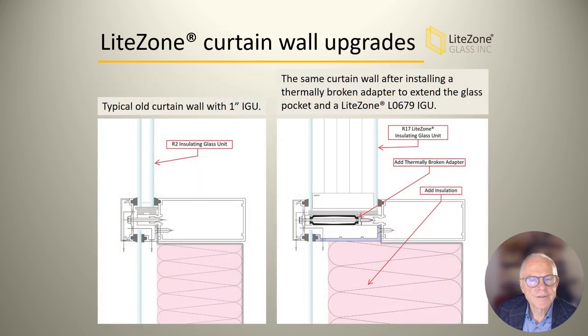Here's an idea of something we can do to dramatically improve the energy efficiency of the built environment. Many old buildings have old curtain walls on them, similar to what we see here on the left, where we have a 1-inch glass unit that may be getting as little as R2 center of glass in a non-thermally broken aluminum frame and in a spandrel area with not much insulation.